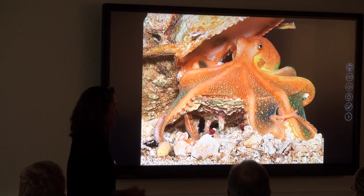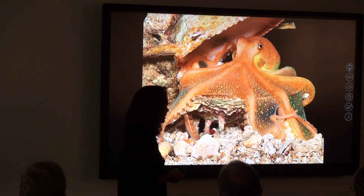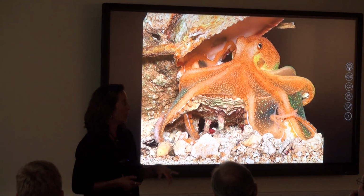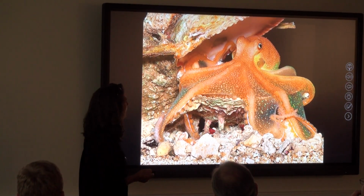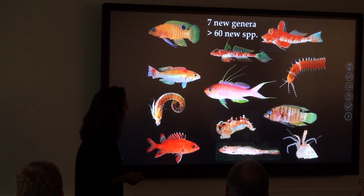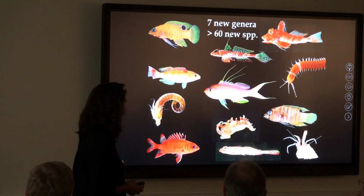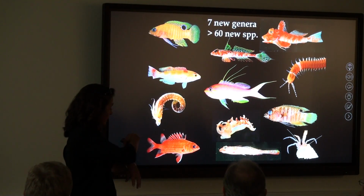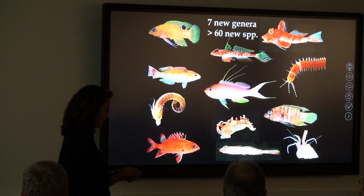And of course, we have new species of octopus. We've collected 7 octopus so far. I had an undergraduate student as an intern last summer, and she determined that 3 of the species, including one from the bottles, represent new species. So we're working out a description of those right now. Okay, so altogether, we have at least 7 new genera and over 60 new species. I think with all the small invertebrates, including the hermit crabs that are still to come, pretty soon we're going to be well over 100 new species.